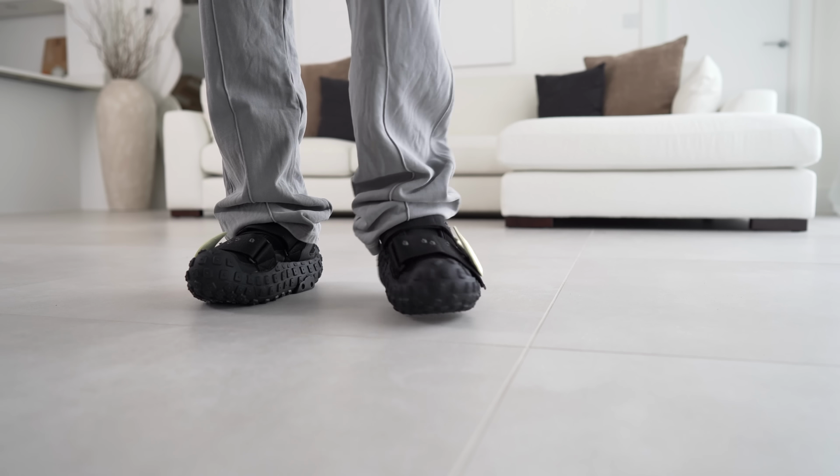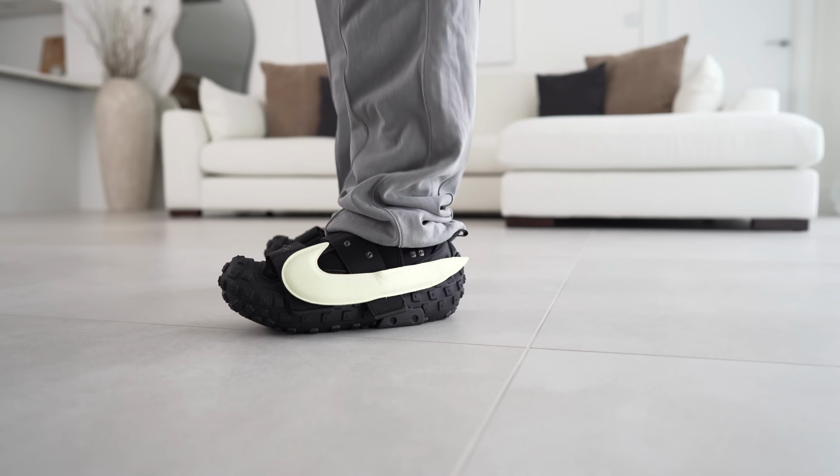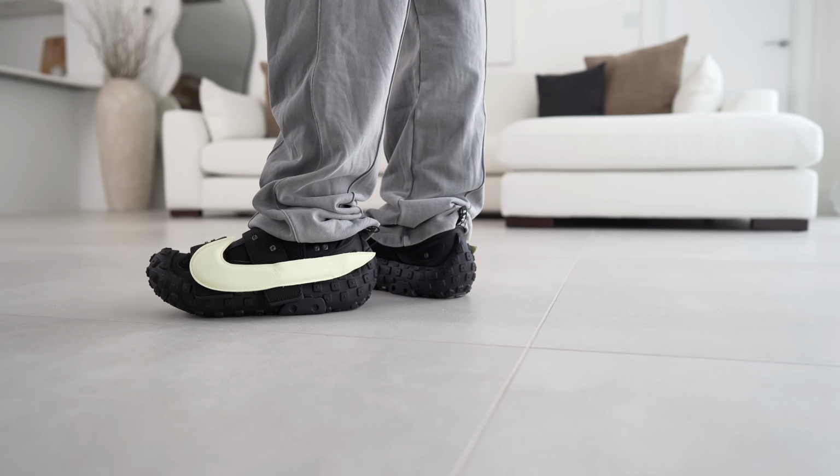So if you already ordered these things, hopefully you did adjust for the sizing. I'm not entirely sure if the Nike SNKRS app mentioned it or not. But on the flip side, if you missed out and you were looking to purchase these things after the fact, then yeah, I would recommend going a full size down.